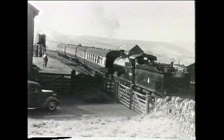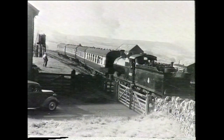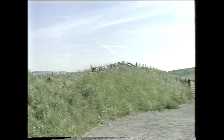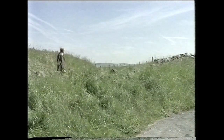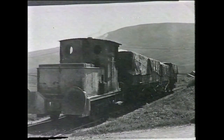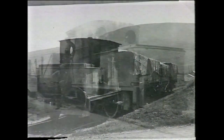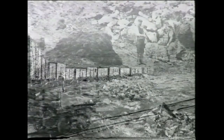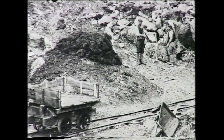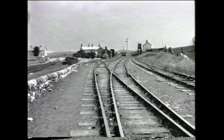The line crossed the main road on a level crossing. About 100 yards from the crossing, there was a branch went off round here to Grin Quarry, which was a large quarry, large enough to have its own locomotive. Grin quarries were opened by Buxton Lime Firms in 1856, and they closed in 1954 around the same time as Ladmanlow Yard was closed.